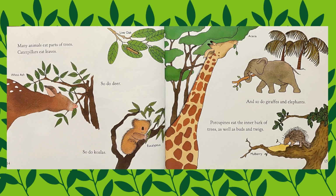Many animals eat parts of trees. Caterpillars eat leaves. So do deer. So do koalas. And so do giraffes and elephants. Porcupines eat the inner part of trees as well as buds and twigs. White ash, live oak, eucalyptus, acacia, mulberry.